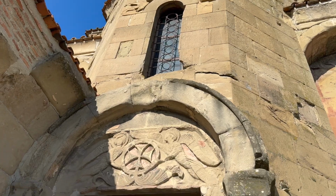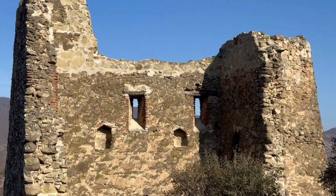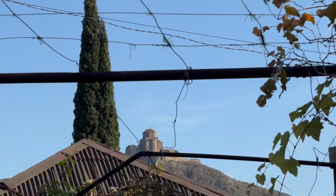Our first stop is a clifftop monastery that dates back to the 6th century. It has rich historical details and amazing views. After touring the monastery, our drive takes us to Meshketa.